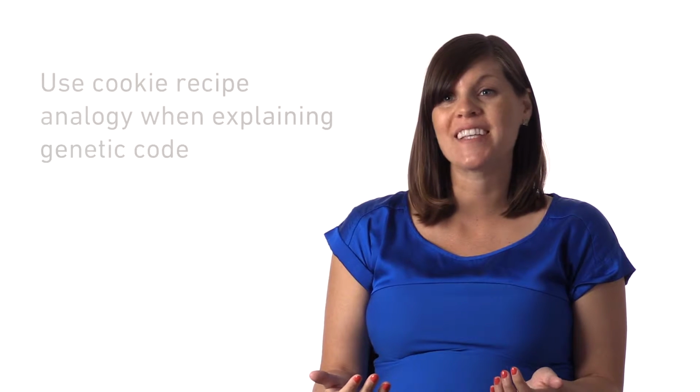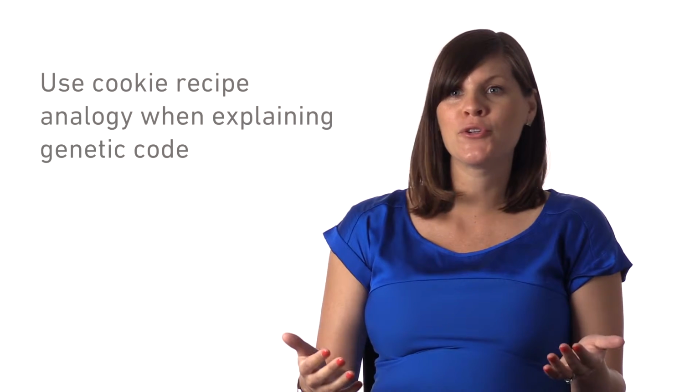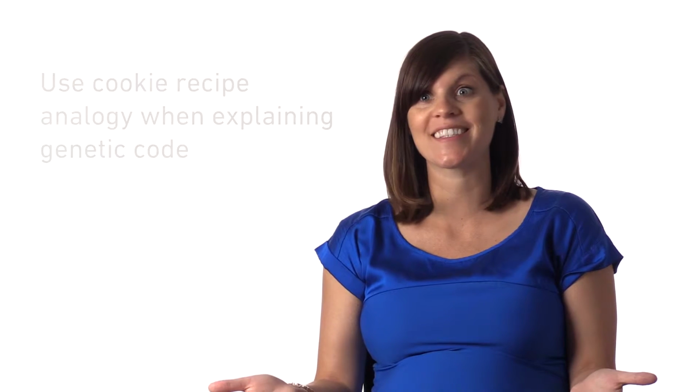Now, the analogies can be quite helpful as well, and I'd like to share one that is classically used by genetic counselors. I will often talk with families about the genetic code similar to the way I would talk about a recipe for making cookies. So, for example, you might sit down with the family and say, "We're going to look at your child's genetic code. I think of one's genetic code like a recipe for baking cookies. We need to know how many cups of flour, how many cups of sugar, how many eggs, how long to bake the cookies for. These are all important things in the creation of this batch of cookies."